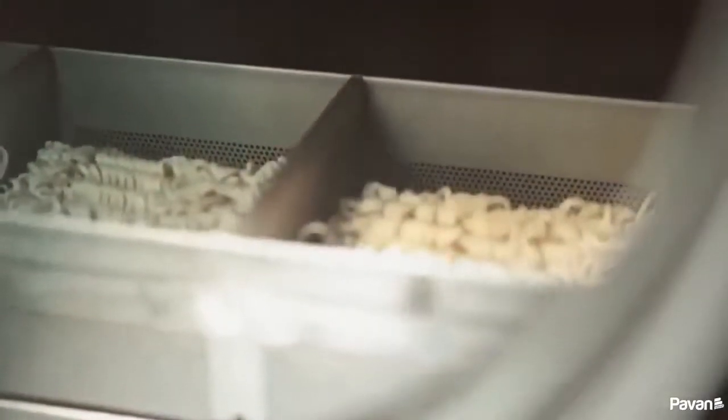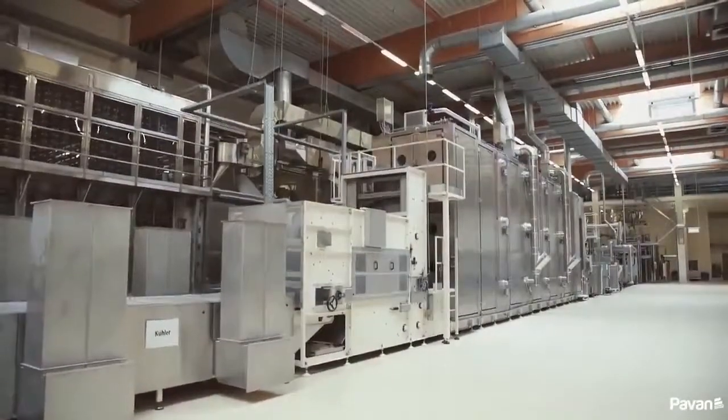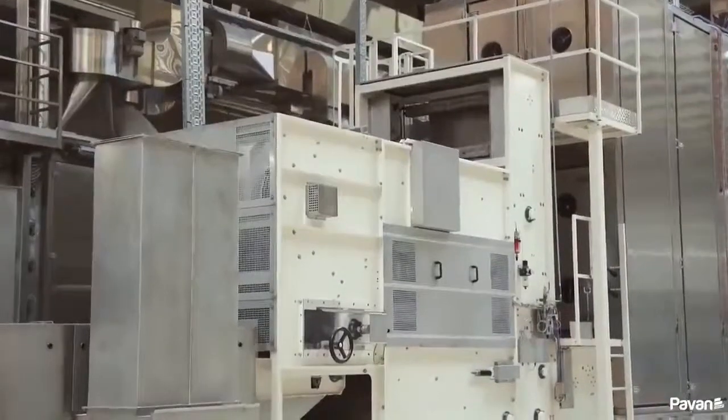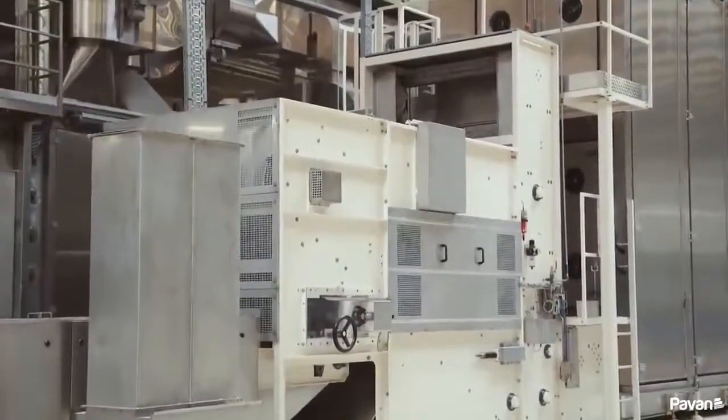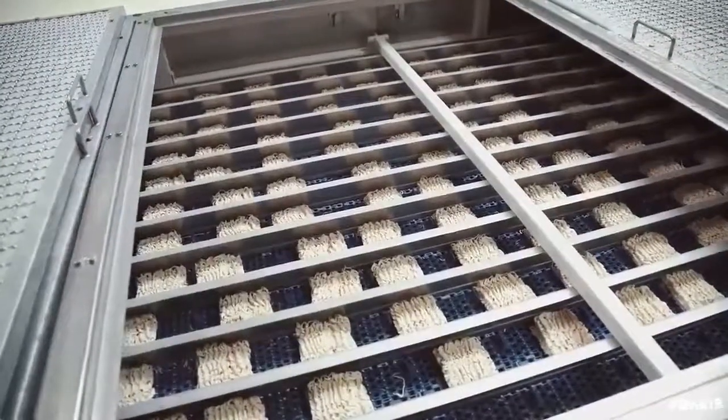Next process is cooling process. After the dehydration process of the noodles, which are at 100 degrees Celsius, the mold that contains noodles goes through the cooling machine for the cooling process. This process is followed by a careful inspection for weight, dryness, frying condition, cooling temperature, and etc.